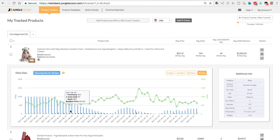So you'll see in this example here that we've got a lot of the black bars here, which represent the real sales data. Because this product's been tracked for such a long time, we've got a lot of data there. We can be very confident in the average sales, which is 46 per day.